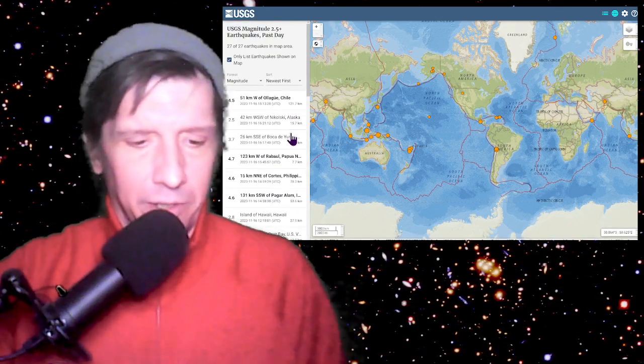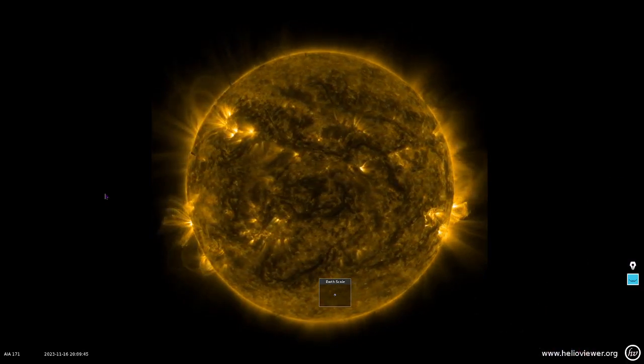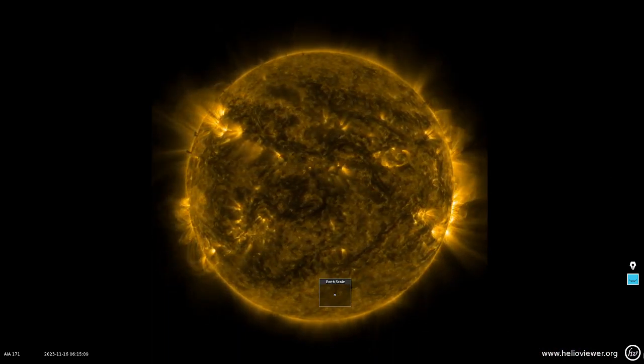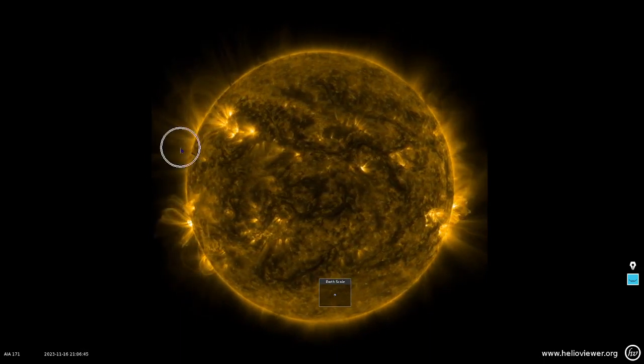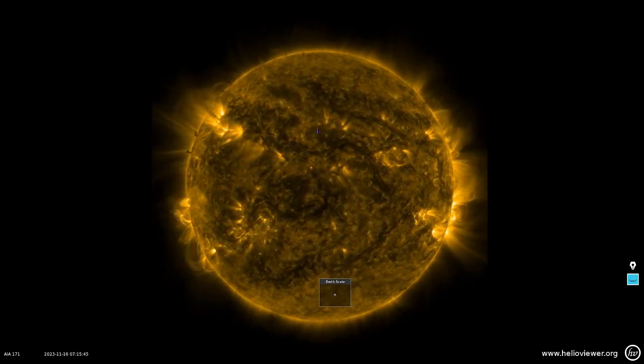And let's return to space. Yay, space. There's the past 24 hours in the house favorite wavelength. The Solar Dynamics Observatory's 171 angstroms. Always a classic. So you'll see a CME up here, perhaps. You'll see another one down here, but the most important one comes from just around the center of the solar disk.